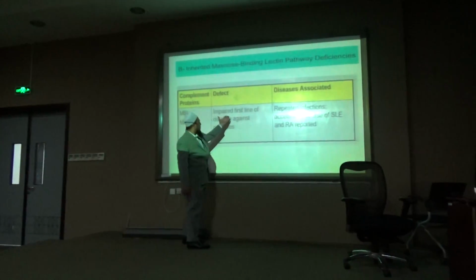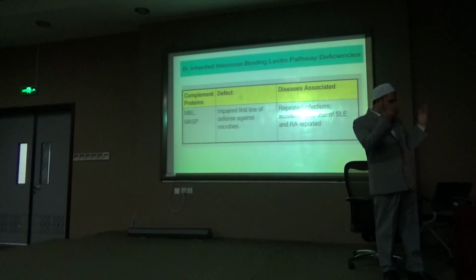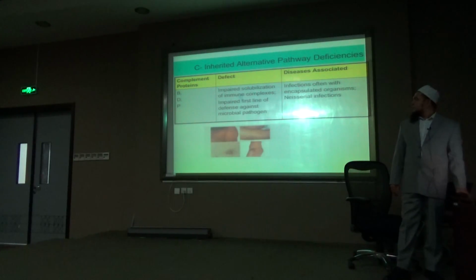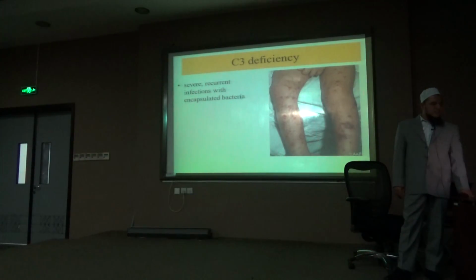So when these pathways are defective, we say the first line of defense is impaired, and again repeated infections, very repeated infection, and accelerated course of SLE. If there is an SLE type of disease, it will be fast, and rheumatoid arthritis. And inherited alternative pathway deficiencies, again immune complex will be problematic, first line defense against microbes will be problematic, and again infection with encapsulated organisms, Neisseria infection. C3 and C5 deficiencies are very important and can lead to severe infection and autoimmune disease. C3 deficiency: severe recurrent infections with encapsulated bacteria.